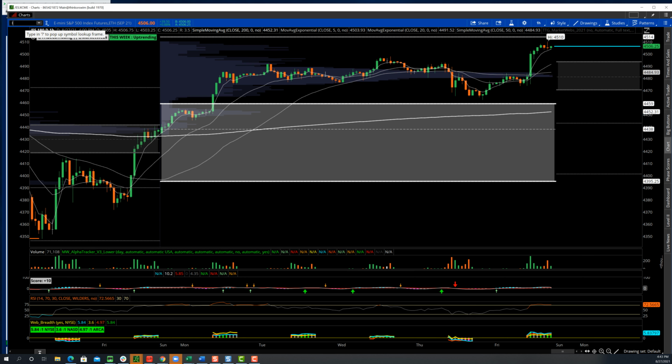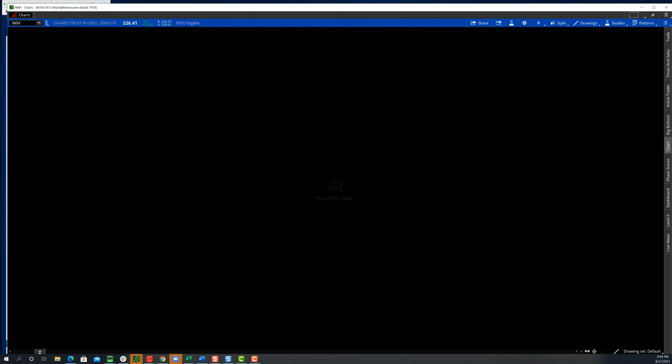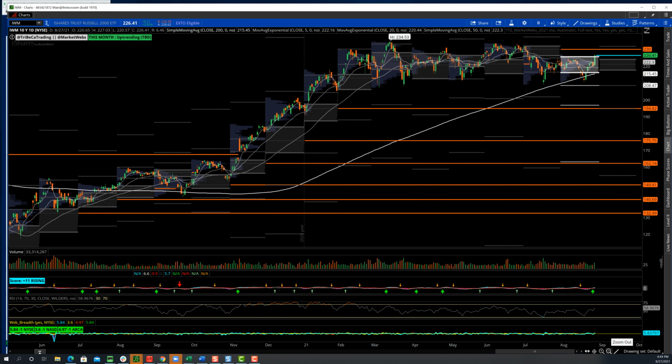So let's talk about IWM for just a second. Clearly a big move there, and we're basically close to the top of value. I haven't really been trading this because I don't trade a lot of sideways things, but really nice if you've been playing the ranges in this. We got to the bottom of the range once again, right around the 210, 211 level, and snapped back and are trying to go to the top of value.